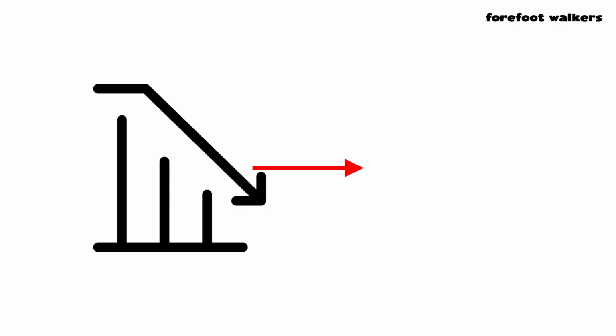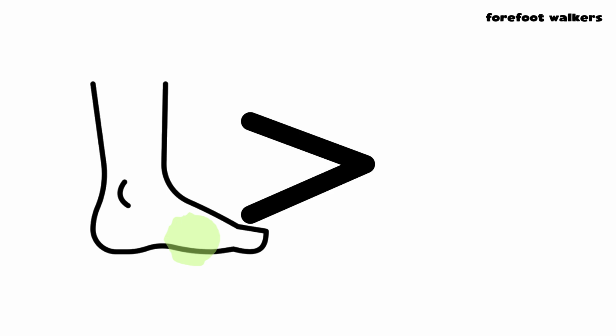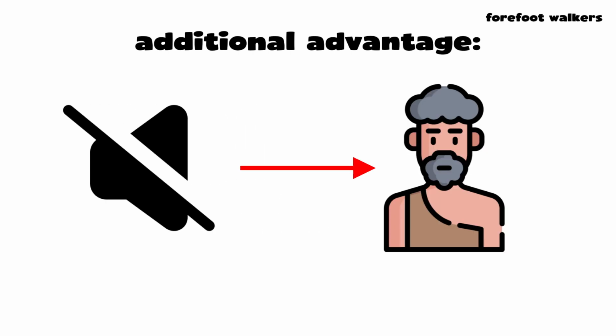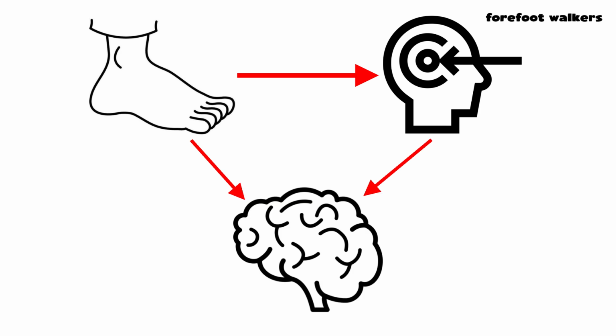It also reduces knee impact. Studies in biomechanics suggest forefoot strikers put significantly less stress through the knee joint compared to heel strikers. And here's a bonus most people never think about. This is the quietest gait possible, an ancient advantage for hunters. Your foot also gets richer sensory feedback from the ground, giving your nervous system real-time terrain data with every step.